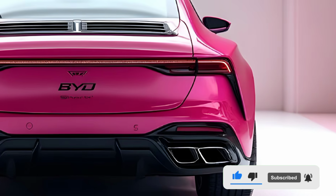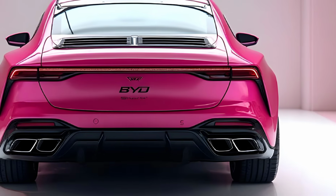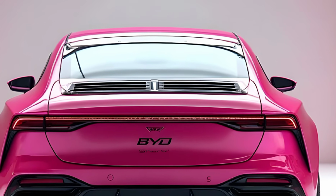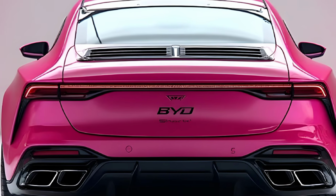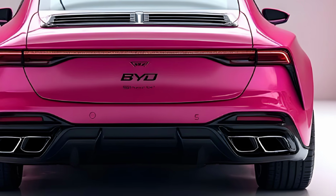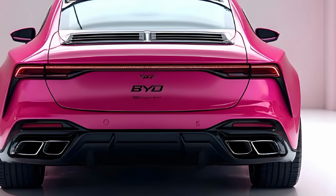We're taking a close look at the 2026 BYD Shark 6. It's a car that's already generating a lot of buzz among EV fans, and I'm going to walk you through everything, from what you see at first glance, around the exterior from the front, side, and back, to the insides, the driving feel, what it might cost, some thoughts on who should consider buying it or why you might wait, and at the end I'll wrap it all up with my honest take. So buckle up and let's dive right in.